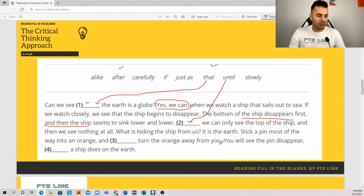What side of it is the earth, it's like been most of the way into an orange, and here again, guys, we've got a verb here, yeah? So if you read the sentence, all the time ask yourself this question. If I read the sentence without the gap, would it convey the same meaning? Somehow, yes. So this means that this gap is an adverb here, yeah? So looking at the adverbs, we have carefully and slowly. Carefully has nothing to do with the context. It doesn't belong to this context. It is slowly, yeah? Slowly turn the orange away from you.